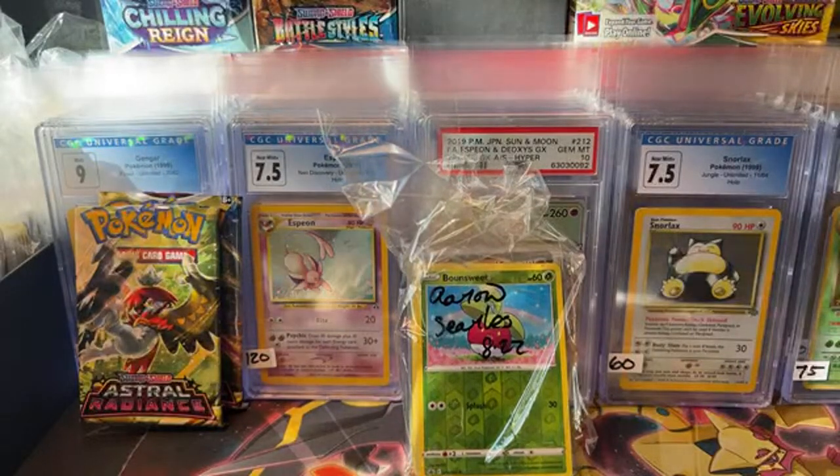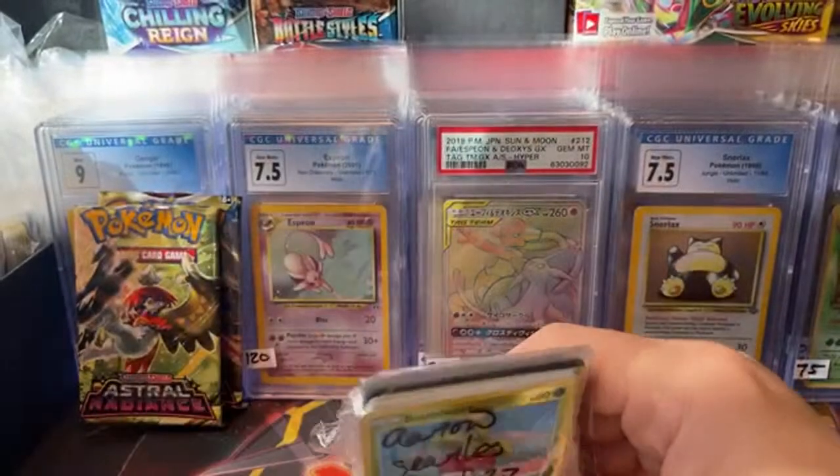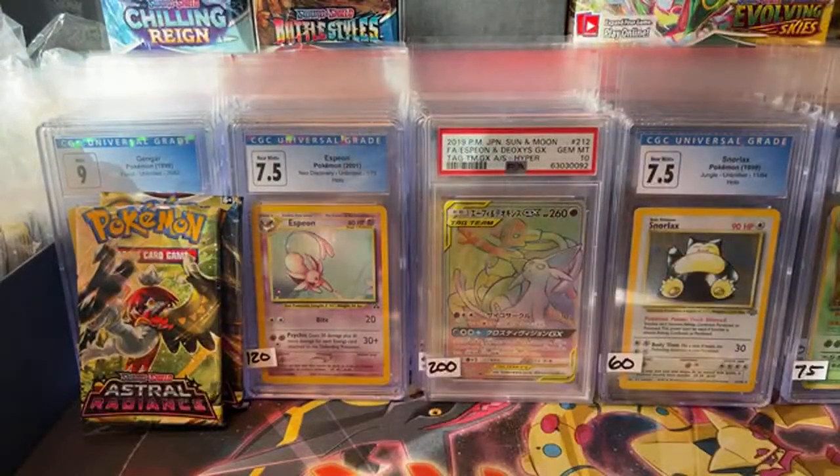Aged beef, expired milk. She's a fossil by 26. That's right.